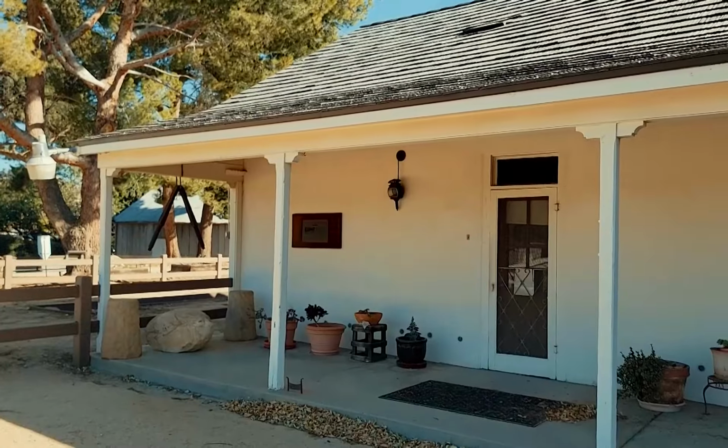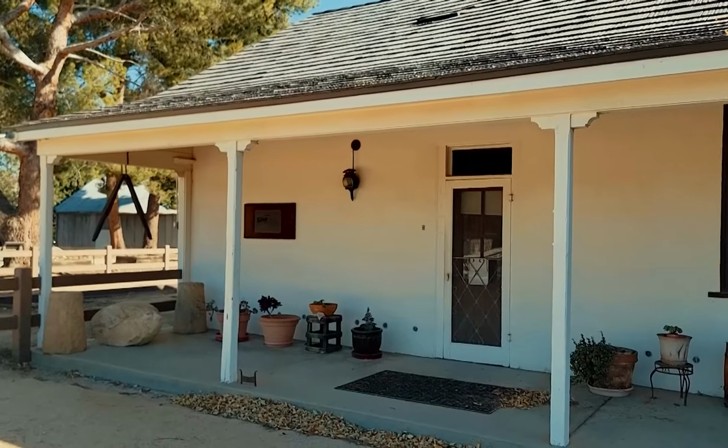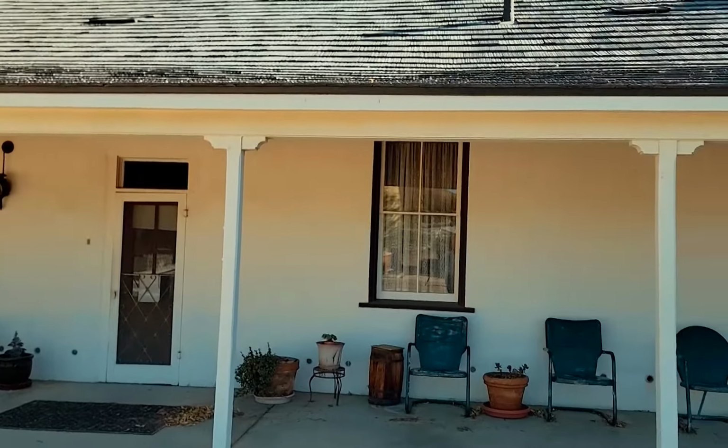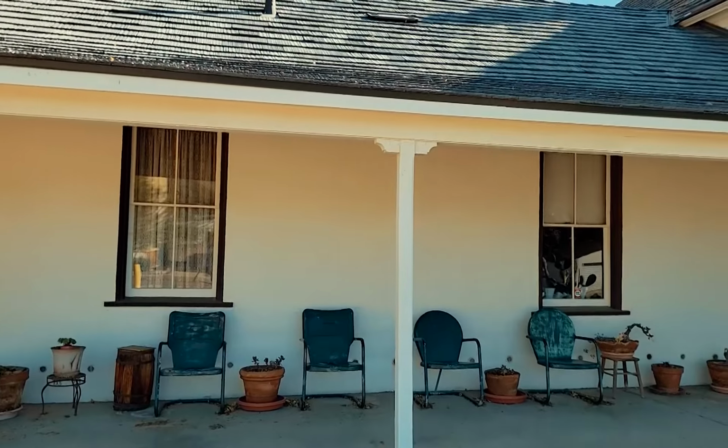This is one of the main attractions here at Strathearn Park. This is the Simi Adobe. It is the oldest known standing structure in Simi Valley, and it was built in 1810. One of the best things here at Strathearn Park is the Strathearn House. This house was built on this site in 1889 and it still stands here.